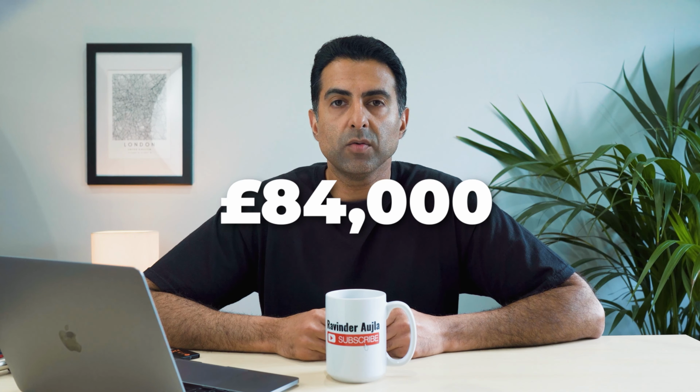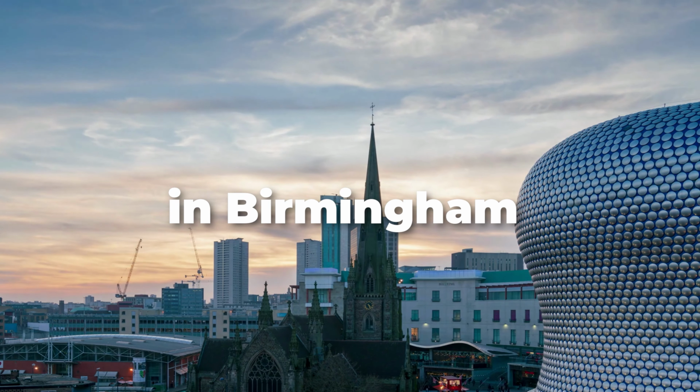My first buy-to-let property I purchased for £84,000 in Birmingham. I studied economics at the University of Birmingham and so spent 3 years there, so I knew the area to a certain extent. I knew there was strong rental demand with reasonably priced properties, well, when compared to central London.